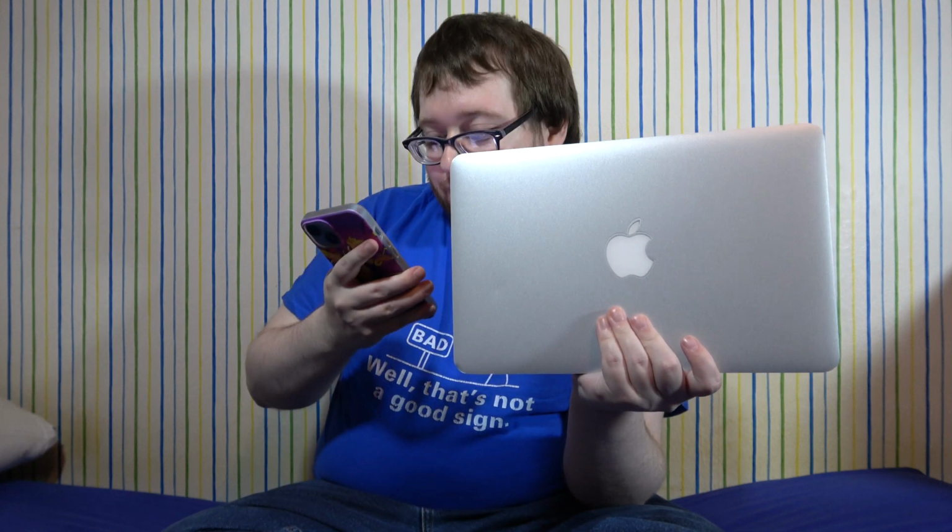Now we have the MacBook, which is again a refurbished one, for about $200. I was trying to identify which exact kind of one it is, and I found it online here. The MacBook Air, an early 2015 one, 11-inch.